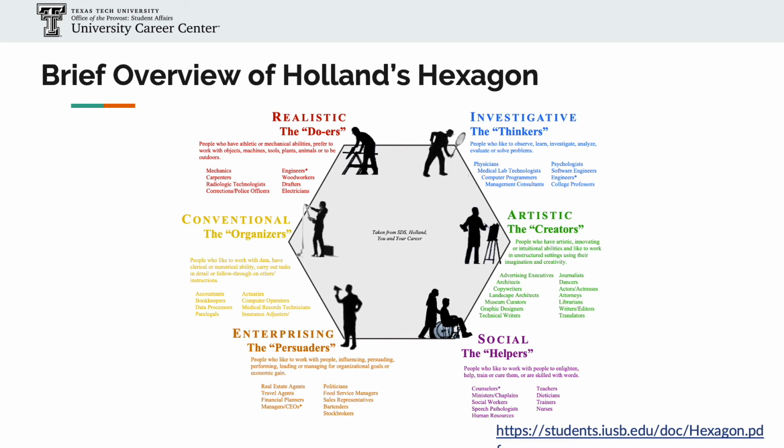He created this hexagon called the RIASEC. Each category possesses elements unique to interests within. The categories are realistic, investigative, artistic, social, enterprising, and conventional. As part of the work and leisure interest assessments, you'll receive a 3-letter code called your Holland code that best fits your assessment results. Let's explore these 6 categories.